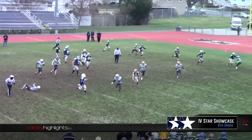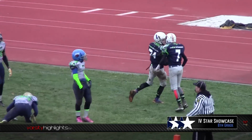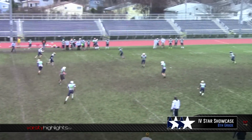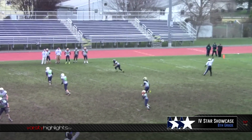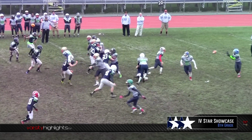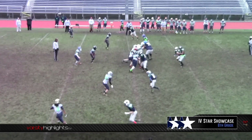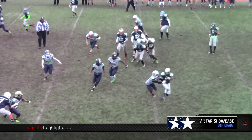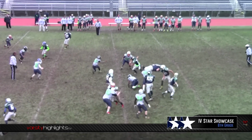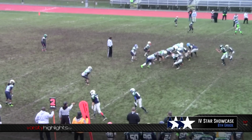Off his feet. He rolls right, pressure being put on, looking downfield, pass in the air. That kick goes slightly left to center, grabbed at the top. Handoff goes left side. This one goes right side, turns left, scoots his way out.